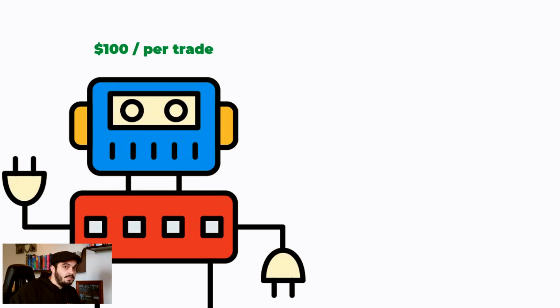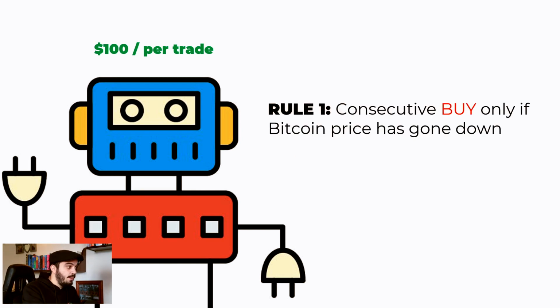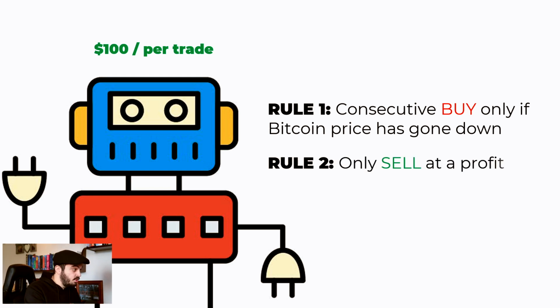To improve our trading strategy, I introduced 2 more rules. First, our bot does not buy Bitcoin 2 times in a row, regardless of our AI's prediction, unless the price of Bitcoin has gone down in the meantime. This keeps our bot from riding trends. It also helps it make wiser decisions and invest our money only when it is truly worth it. A second rule I introduced is that our trading bot can only sell Bitcoin at a profit. Again, regardless of what the AI predicts, if the price difference is not profitable, then our bot is not going to sell. Simple as that.